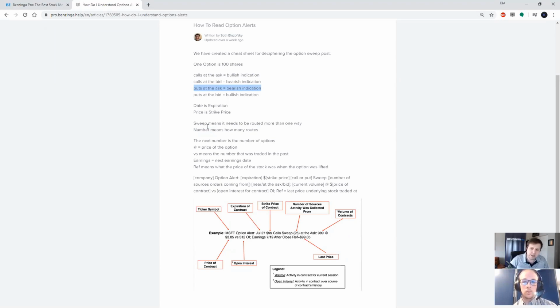For me personally, I pay attention to anything that's 40 or higher on that sweep number. When I see a number that's higher than 40, that piques my attention.